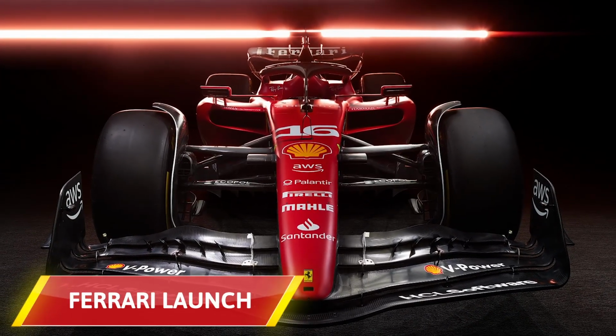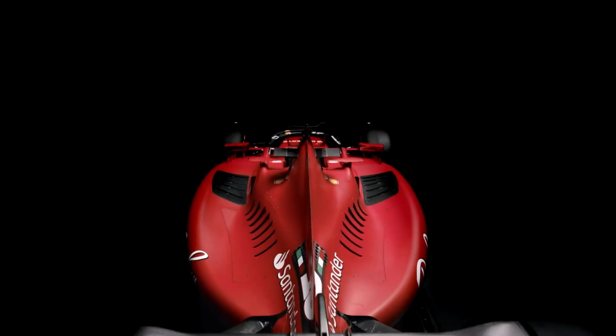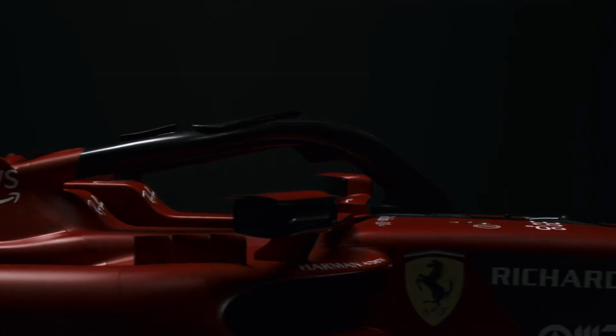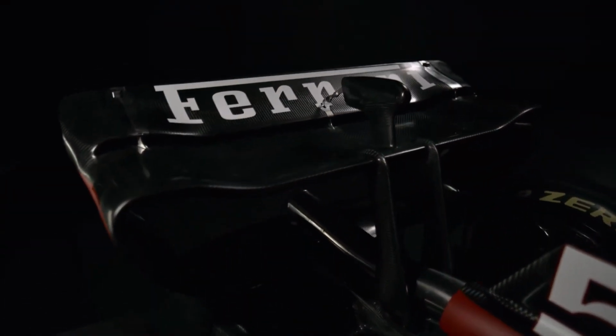Ferrari launch. The other two teams did not have massive changes to their liveries, with Ferrari obviously going with red as their primary colour. The Ferrari still looks really good, and it's very nice to see the big Ferrari on the rear wing, the traditional look of a Ferrari F1 car.